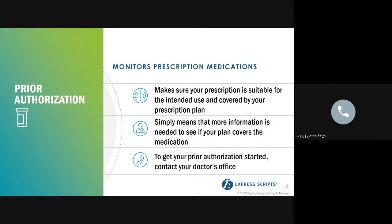There are lots of means of doing that. They're able to call in to our coverage review team, or they can complete it, a lot of times electronically, and get it turned around very quickly. So it's just making sure that we coordinate with your doctor to make sure that you're getting a medication that's safe for your condition as well.